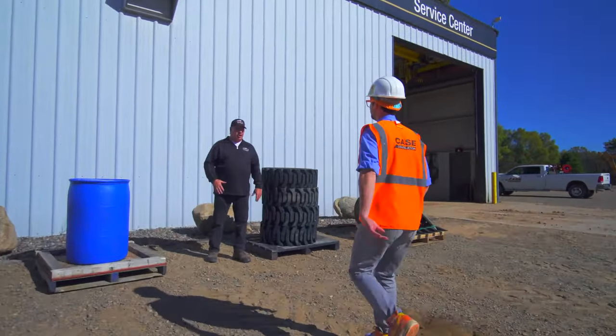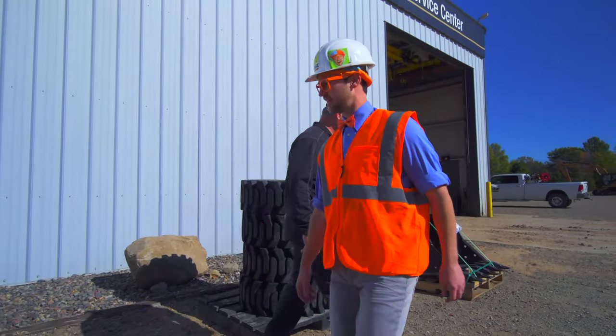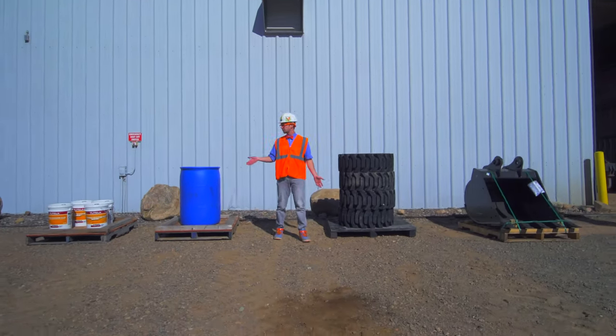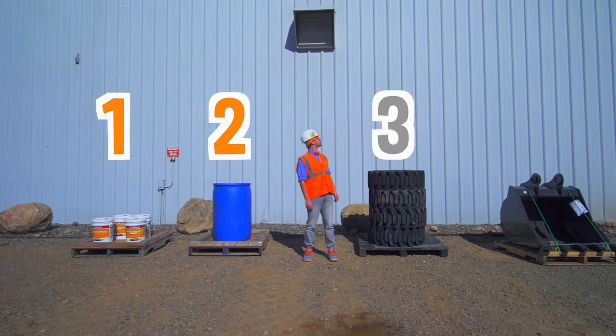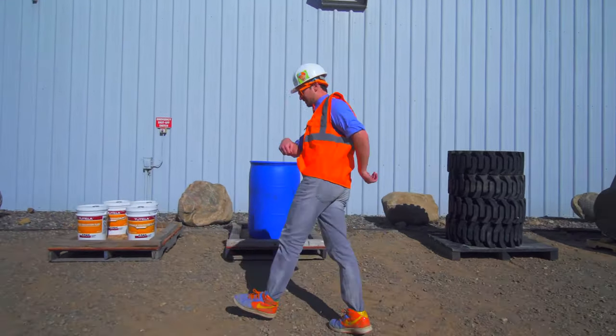Hey, Blippi, can you help me out and move one of these pallets over to the warehouse? Yeah, sure thing. Thank you. All right, so did you hear that? So we have to pick one of these four pallets and move it to the warehouse. Okay, one, two, three, four. All right, let's see what they have on them.